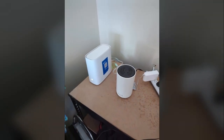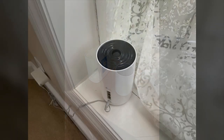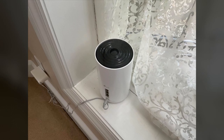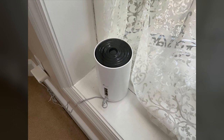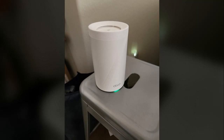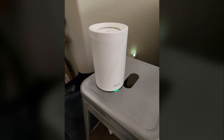Excellent. Let's find out what our next reviewer has to share about their experience. This reviewer, a former network engineer with extensive experience and multiple certifications, purchased this mesh system router with high expectations.